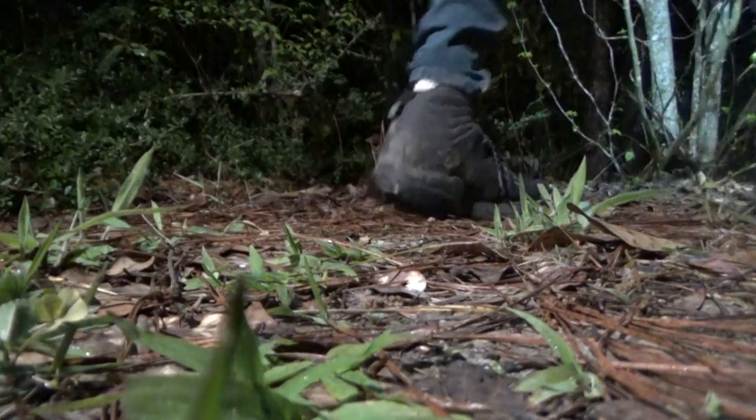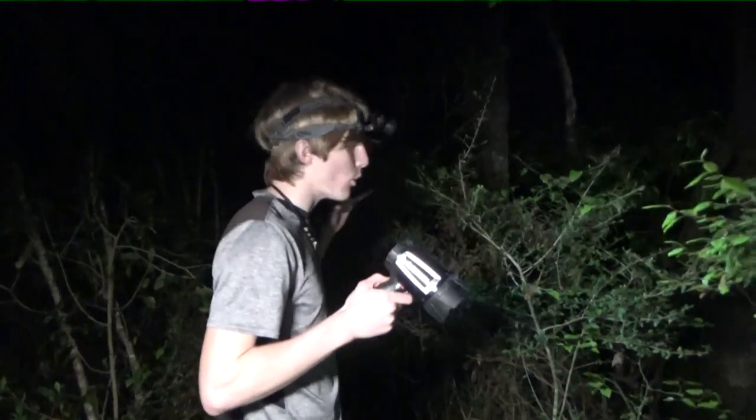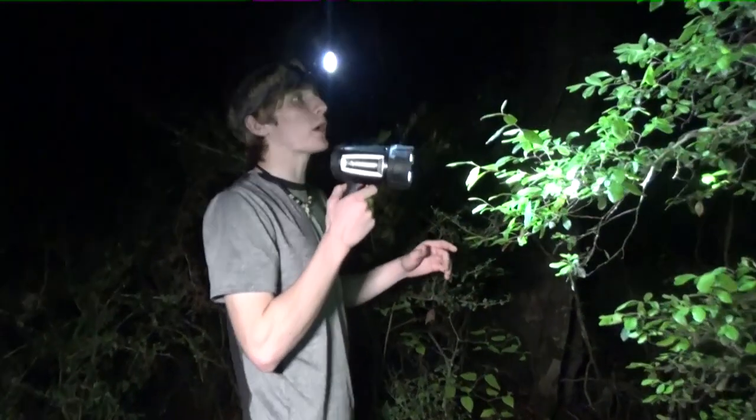Now, since their scales shine the second you put the spotlight on them, it's not too difficult to spot them. But in your peripheral vision, they're almost impossible to spot. So I can't be looking over here and spot one over here like I do with some snakes. I've got to be looking directly at them to actually get a good look at them.